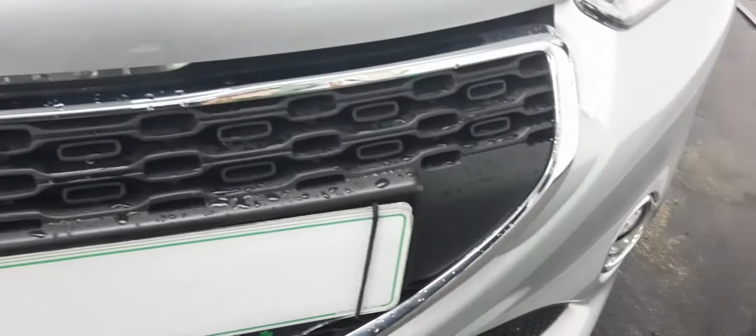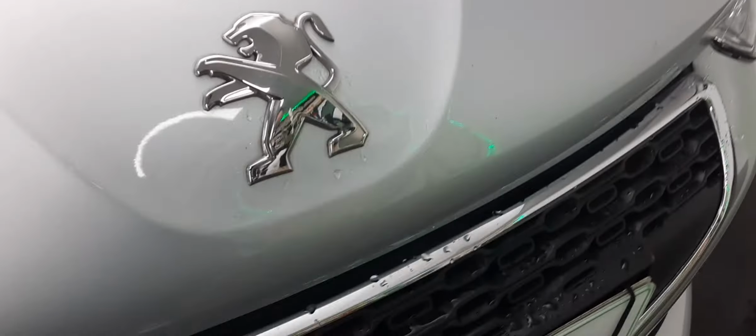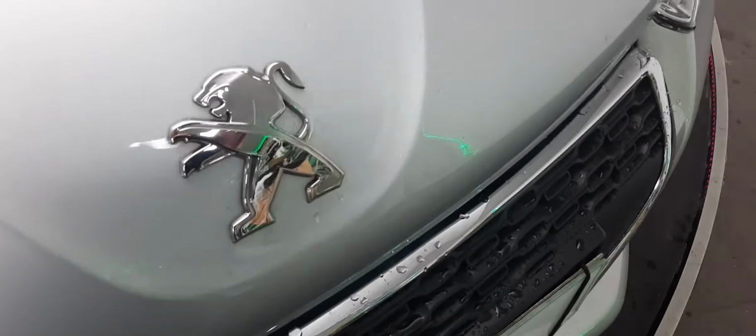Absolutely gorgeous. Now there of course in between this beautiful gloss black honeycomb grille, as you can see right there, and they're bookending this massive front grille with the chrome trim all the way around. Absolutely gorgeous right there. You also have a lovely little Peugeot badge sneakily hidden in there as well, and the Peugeot emblem there as well.